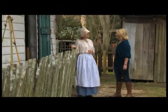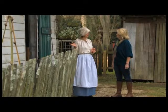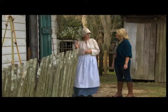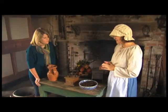This is the kitchen. The kitchen is separate from the main house for two reasons. One is just to keep the heat out of the house, you know, how hot it gets in the summer. Another is just a safety hazard. You just don't want a big fire in your house. Let's go inside and have some coffee, which is part of the South Louisiana tradition. Coffee? Yes. To get a cup of coffee involved a lot of steps back then.